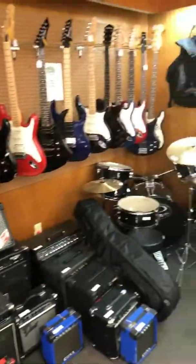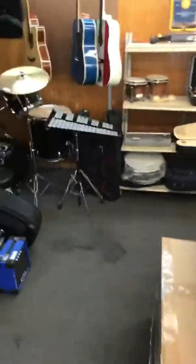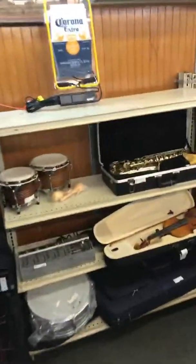Guitar section over here. Musical instruments, stuff like that. Let's go down this aisle.